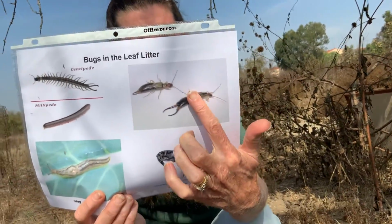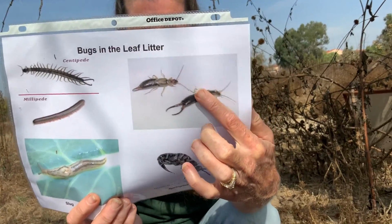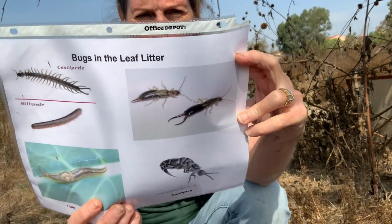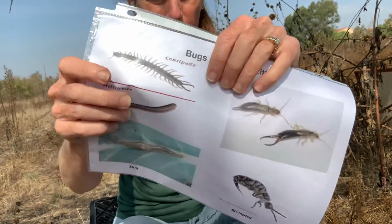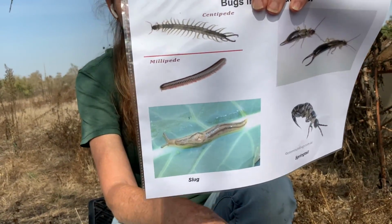So the couple of things that I couldn't find that I caught earlier were the pincher bugs or the earwigs. You've probably seen these. And they kind of look dangerous, but these little pinchers don't pinch very hard. They don't hurt.